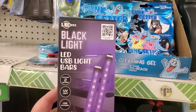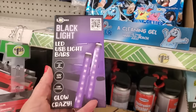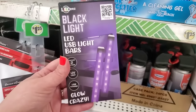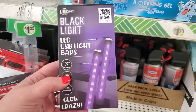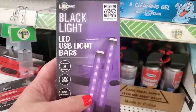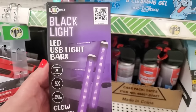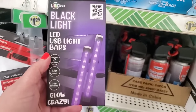Black light LED USB light bars for only $1.25. Oh my God, this is so exciting and fun. Even more than the light bulb. I'm really excited about this one because you could put this underneath your cabinets to kind of offset something that you want. Oh my God, this is really cool if you have like uranium glass. I think that would make it glow, right? Because I know a lot of people collect uranium glass and it glows under a black light. This is such a cool product for just a buck and a quarter.